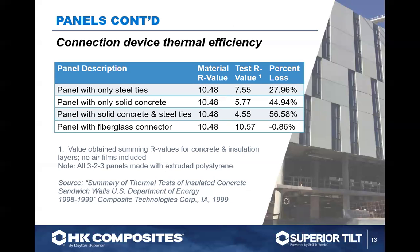And here's an indication of what that means. So if we've got a certain cross section of steel, and this is something that was calculated some time ago with a certain amount of steel M ties in the panel and what the total cross section would be, and they were industry standard numbers. So when we look at just how much steel ties used across a panel reduces the R value or the efficiency of a panel, we can see that that's getting close to 30%.